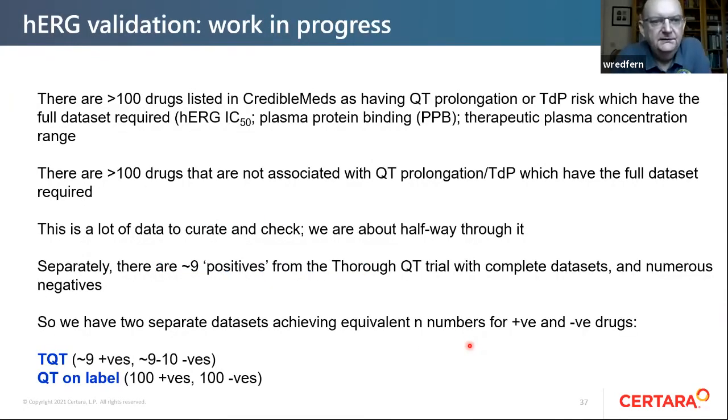So I thought I'd just mention hERG. There are over 100 drugs listed in CredibleMeds as having QT prolongation or TdP risk, which have the full data set required. So remember, you need hERG IC50, plasma protein binding, therapeutic plasma concentration range, and also knowledge of whether there are pharmacologically active metabolites, and by pharmacologically active we mean at hERG. There are over 100 drugs that are not associated with QT prolongation or TdP, which have the full set of data.